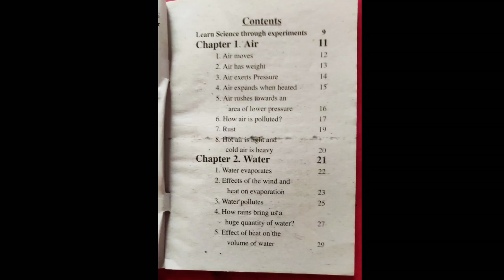Bring the bottle near a burning candle. Keep the mouth of the bottle about 2 inches in distance from the flame. Suddenly remove the palm that you have pressed on the mouth of the bottle. The flame gets extinguished due to the ingress of forced air.